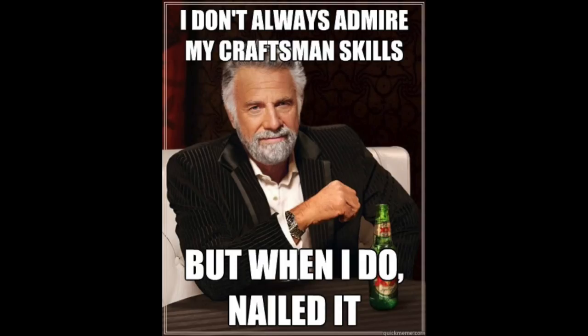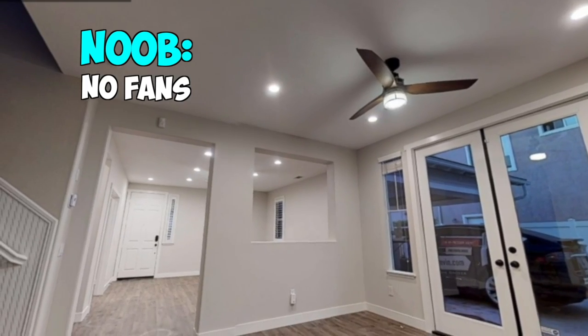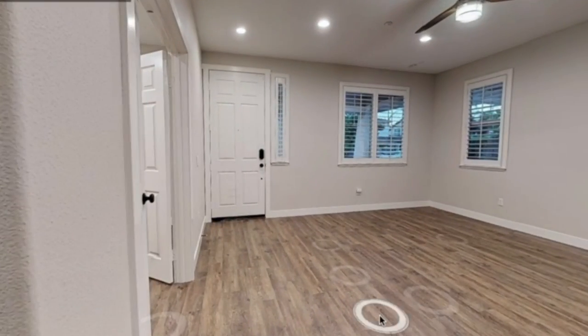Yes, Craftsman. The other noob mistake is this house doesn't have air conditioning, which is okay for the region we're in, Southern California. But to me, the newbie mistake is not having put in ceiling fans. That's a big mistake. Each room should have ceiling fans, so not only is there more light in the room, after all, this video is super dark and I can blame the ceiling fans because why not blame something?